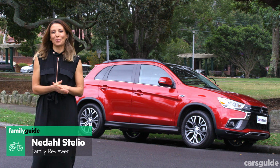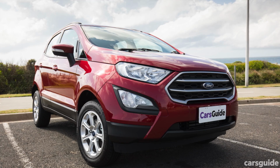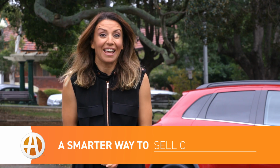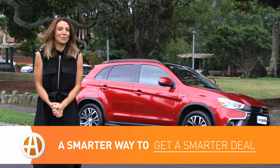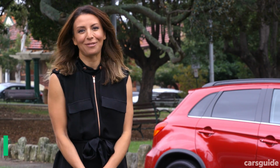The lower price segment of the small SUV category is pretty crowded. You've got the ever popular Mazda CX-3, the well-priced Ford EcoSport, and then this here Mitsubishi ASX, which actually outsells all the rest. Does the ASX do anything to stand out from the crowd? I was in the Exceed model, which is the top of the range and comes in at about $31,000. Here's how it did over a week of driving with my family of 4.